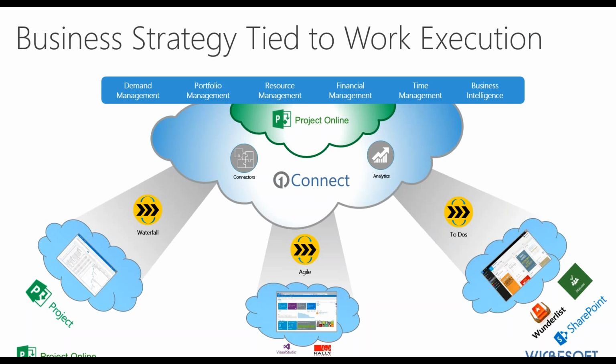And the idea is that you can manage a holistic portfolio of projects in Project Online. But if you want to use tools like Visual Studio and Visual Studio Team Services to execute on those projects, that's perfectly fine. With Microsoft's One Connect, which is an integration platform in the Microsoft Cloud, it actually seamlessly connects your portfolio level information in Project Online with the execution tools of your choice. In this case, we'll talk about Visual Studio today. So that's part of the story that we're going to give you today and how that can all work together and give you the power of choice and a better together kind of story.